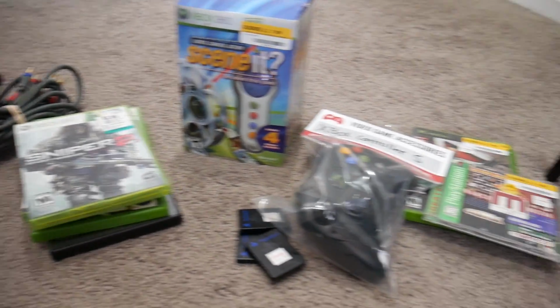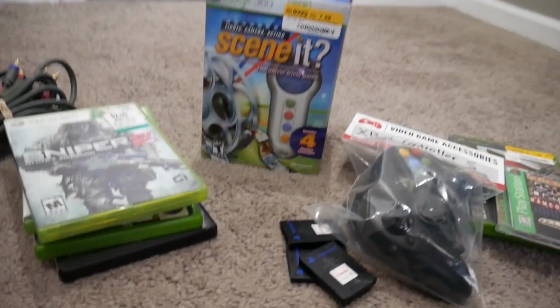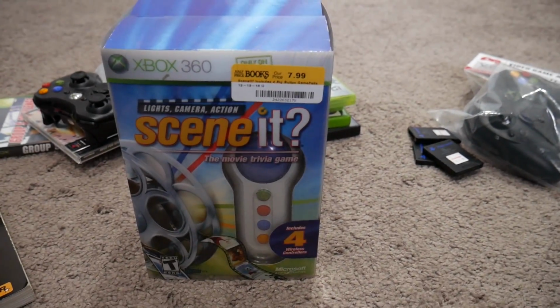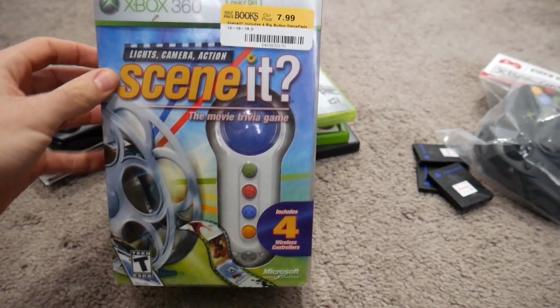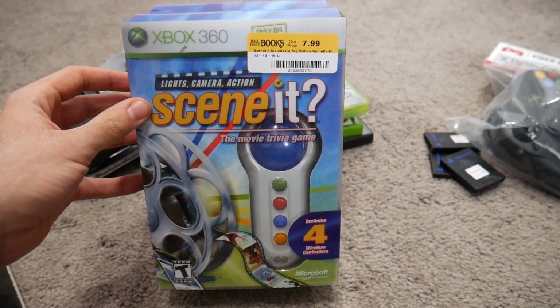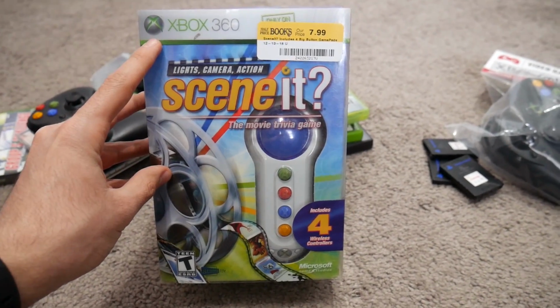And then the last stuff I got here ended up being from Half Price Books. So first of all, the biggest package here was Seen It Lights Camera Action for the Xbox 360. Funny enough, I actually had this exact bundle when I was working at a game store. At one point it came through, I think it was maybe $30, $35 or so, and I picked it up. And I played it once or twice with friends, and it was fun.